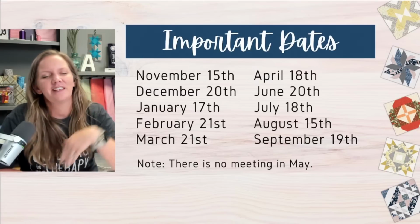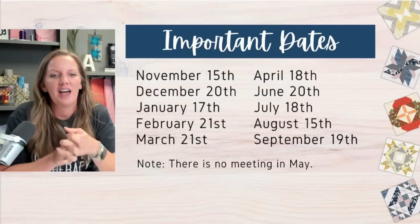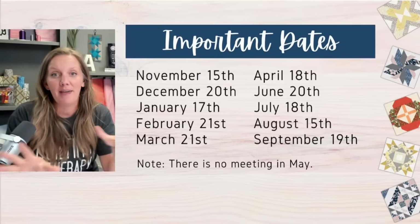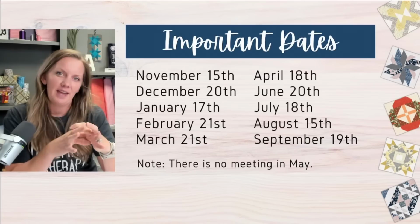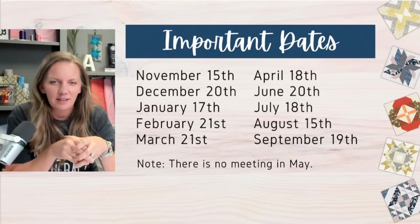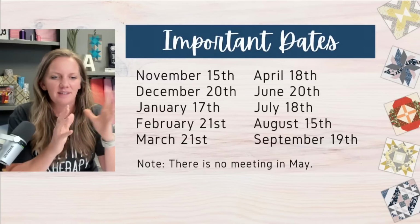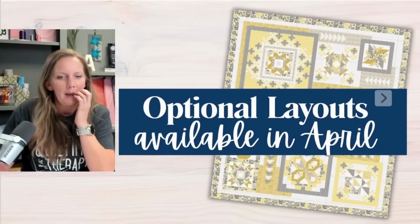And these are just the dates that those block kits will go out, and then also when we'll have our meetings. So the one thing that's a little bit different is we take off May. So we do November through April, take off May, because May is just so busy, and usually we have other Build a Quilt stuff going on or other things going on, and then resume back. So that's kind of when those dates would happen.